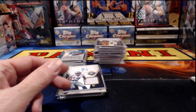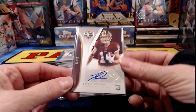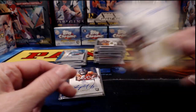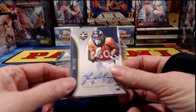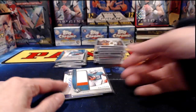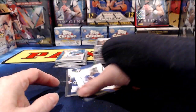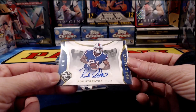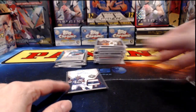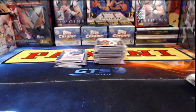A relic to 99, Texans. There's the Boys to 225. And this is to 50 for the Redskins, Trey Quinn. The Saints to 199 with Traquan. There's your nice Philip Lindsay to 125. Another good one for the Broncos. One of many for the Dolphins, a Balaj rookie or relic to 75. Rookie too, but relic's what I meant to say. It's the Bills to 99, Rod Streeter. Naheem Hines, this is a nice on-card to 10 for the Colts.